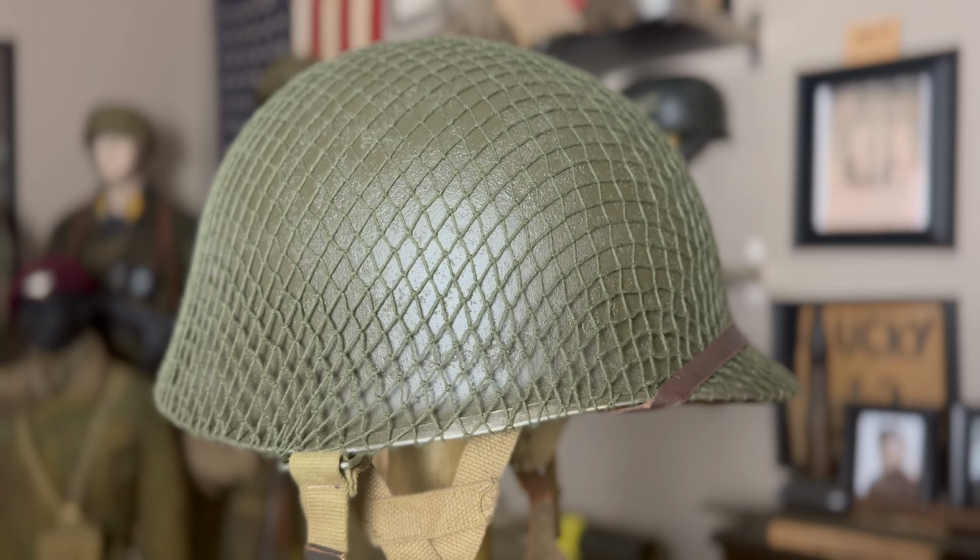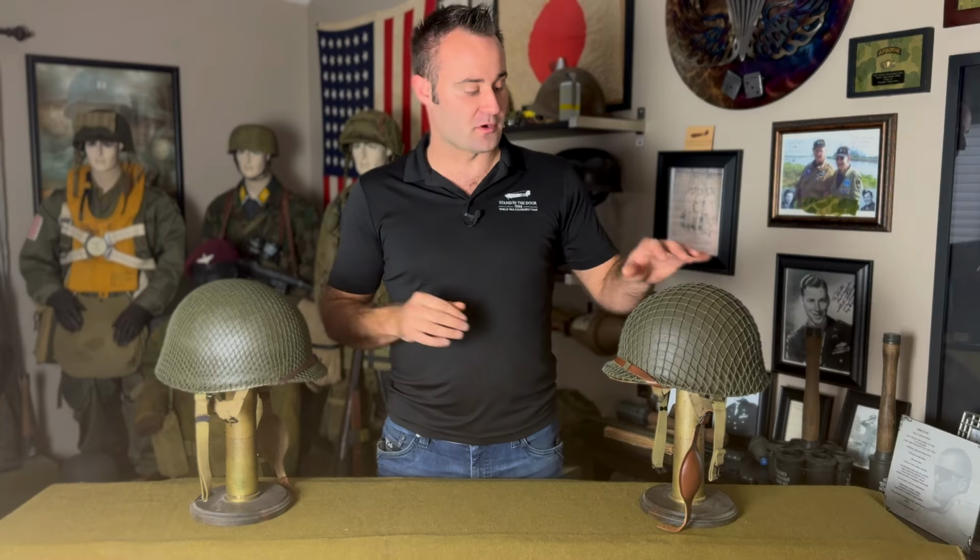After Italy, whenever the 82nd Airborne was shipped to England to start to prepare for D-Day, that's when you start to see them transition into the later war style helmet net that you see here. The most identifiable feature of this particular net is that it has much smaller spaces between the knots. So we were going from 1/2 to 3/4 inch all the way down to 1/4 inch for these helmet nets.